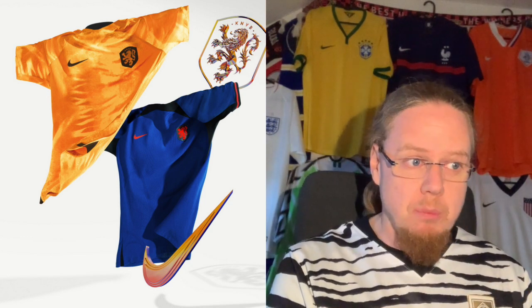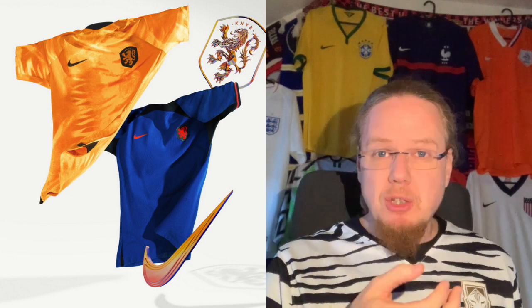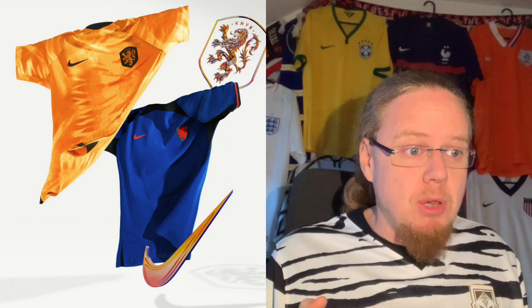The Netherlands, the home jersey looks just too yellow, and the away jersey has the same problem, as does the US home jersey. I like my blue with a little bit of orange, but we don't need black accents in there. Keep it in the same blue.